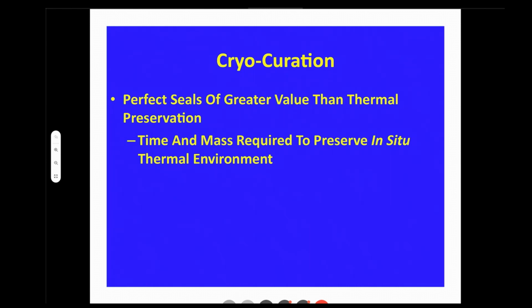And again, I go back to cryo curation. Perfect seals are of greater value than thermal preservation in my mind. The time and mass required to preserve the in situ thermal environment may actually make it very, very difficult to do this. It's probably easier to just come up with a perfect seal than to come up with a way to preserve things thermally.